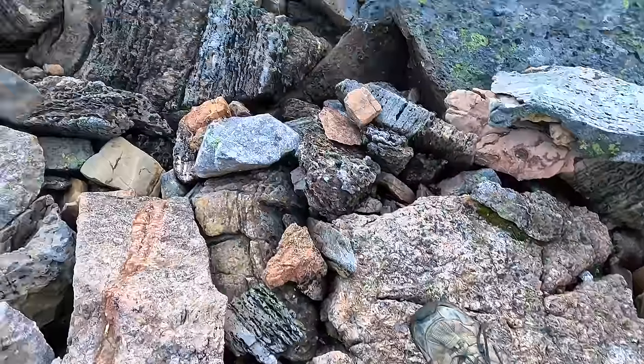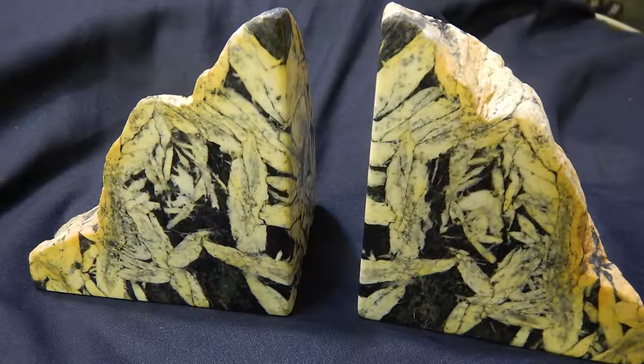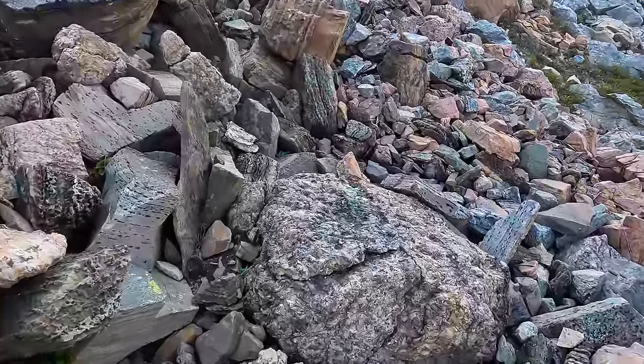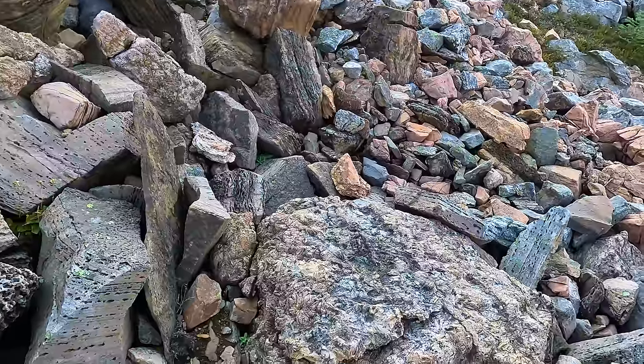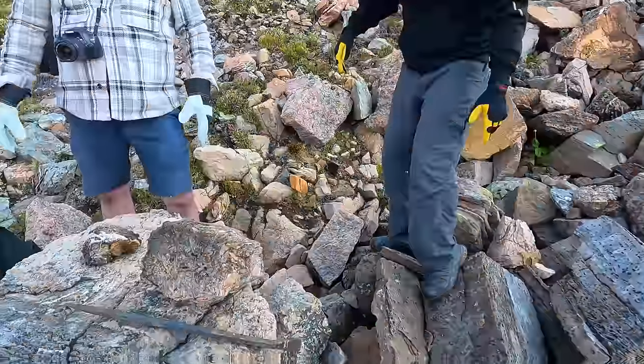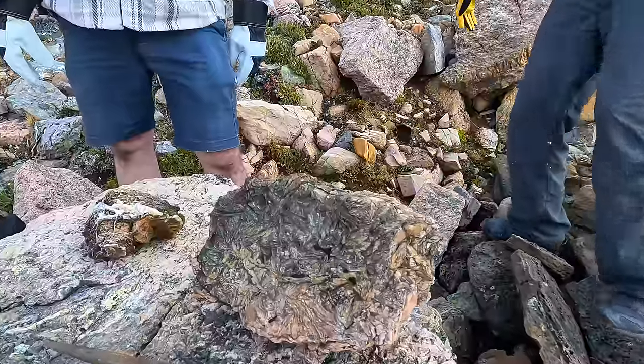Huge, big chunk of it there. That one would be beautiful. Yeah. Would be absolutely stunning. Look at the size of it. Yeah, that's a little one. Just a little guy. It honestly is, yeah. That's a beautiful piece. How much does that weigh, George? Mark just found a nice one.